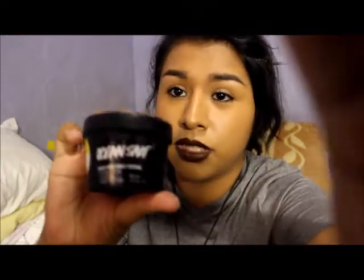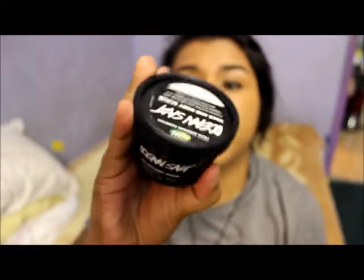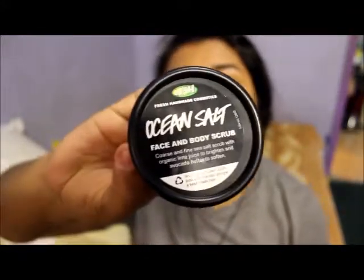First of all, I'm gonna start off with the Lush products that I've bought. The first one that I have here is the Ocean Salt. This is a face and body scrub.